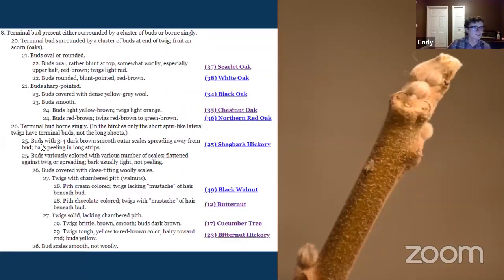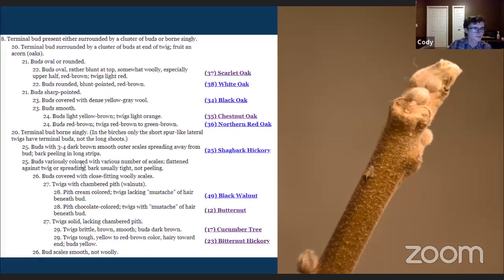Okay. Buds with 3 to 4 dark brown, smooth outer scales spreading away from the bud, bark peeling in long strips like that shagbark that we looked at earlier. That is not the case. That's not what we're looking at. Looking at buds variously colored with various number of scales, flattened against a twig or spreading, bark usually tight, not peeling.